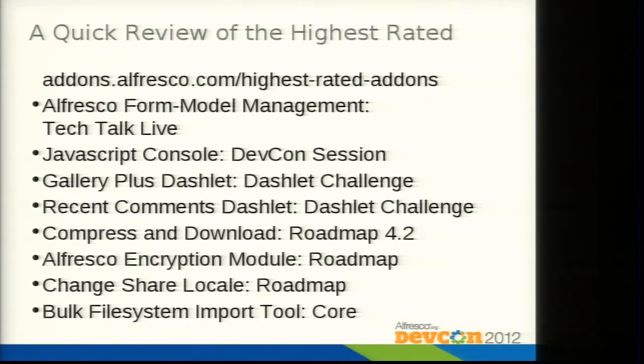The bulk file system import tool is the next highest rated add-on. It lets you import large amounts of content into Alfresco via the file system. It's the fastest way to get content into Alfresco. Peter Monks did it, I think as a consulting project, and the customer allowed him to release it. And it has been added to Alfresco Core in 4.0. There's a very detailed discussion on the bulk import file system tool, including use cases and profiling, and performance of this sort of disk versus other disks, that Peter did last year at DevCon. If you're interested, the slides are up on SlideShare, and it goes into a lot of that detail.